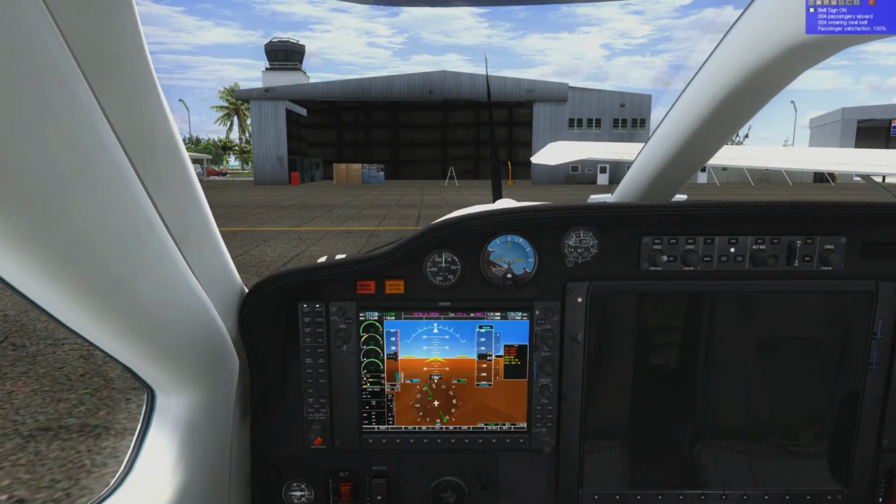All right. External strobe as required, that would just be off then. Internal lights, we don't care about any of that. Navigation lights are on. Don't care about the flashlight.